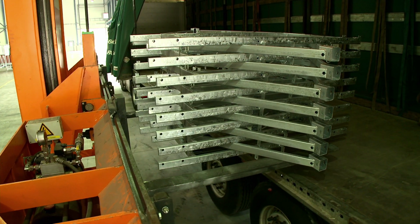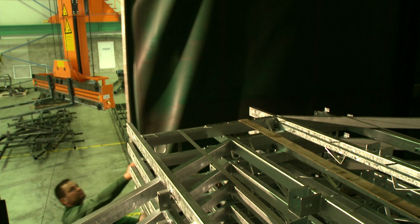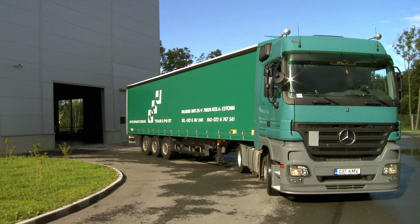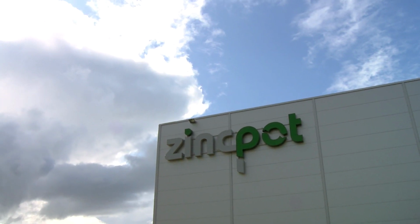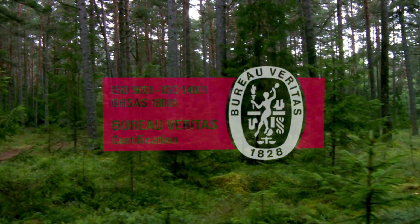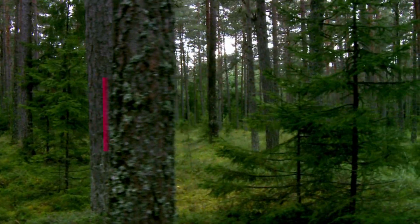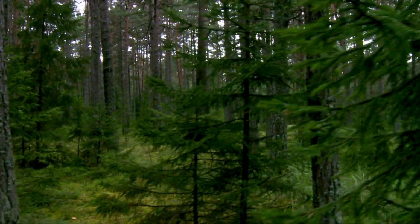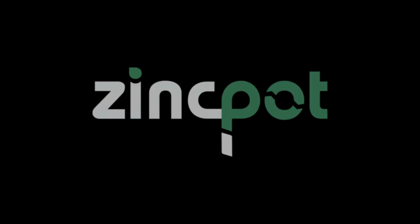In Zincpot, we have created a factory in which we ensure a constantly evolving quality of our service, nature-friendly production techniques, and a safe working environment for our employees. Zincpot's quality, environment, and working safety processes are certified according to the international ISO 9001, 14001, and OHSAS 18001 standards. By protecting steel, we create wealth and a cleaner environment. Zincpot.